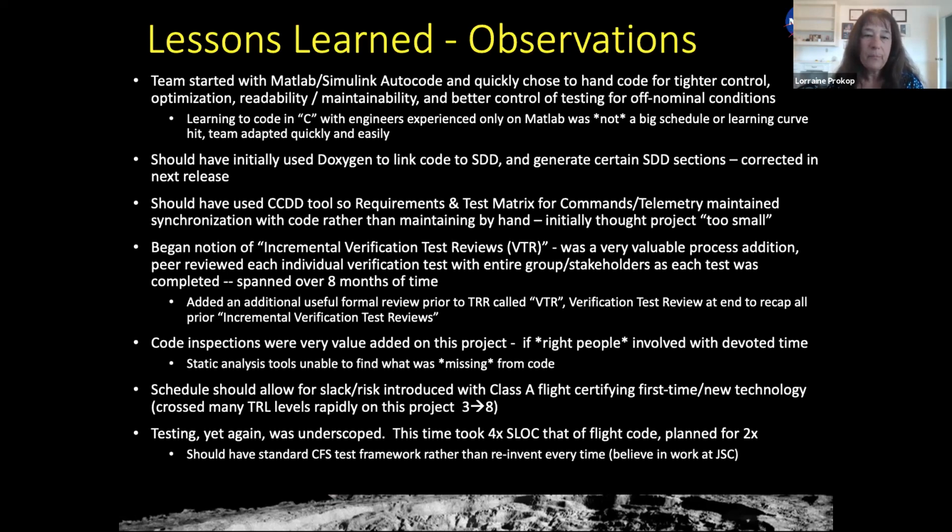found. And then we should have allowed more schedule. We didn't really have that luxury because this crossed a lot of TRLs in very short time. And then yet again, testing was under scoped. I think we planned for 2 times the code, and it was 4 times. But if we would have had a test framework to start with, I think things would have gone better. But I think that's in work too. Next.